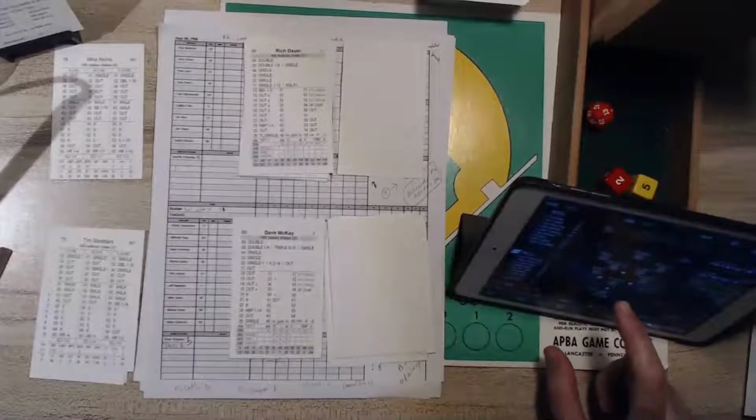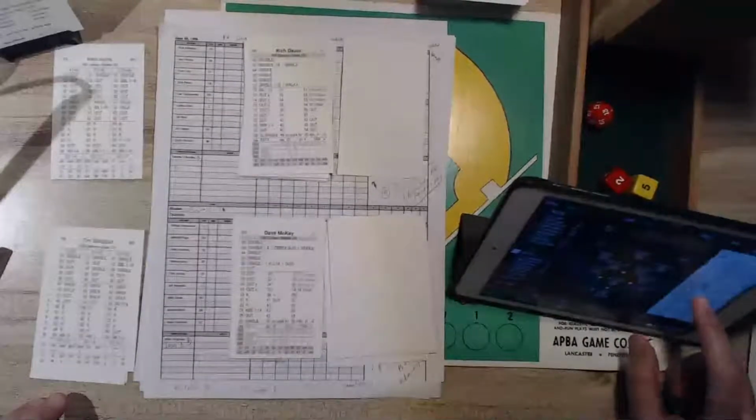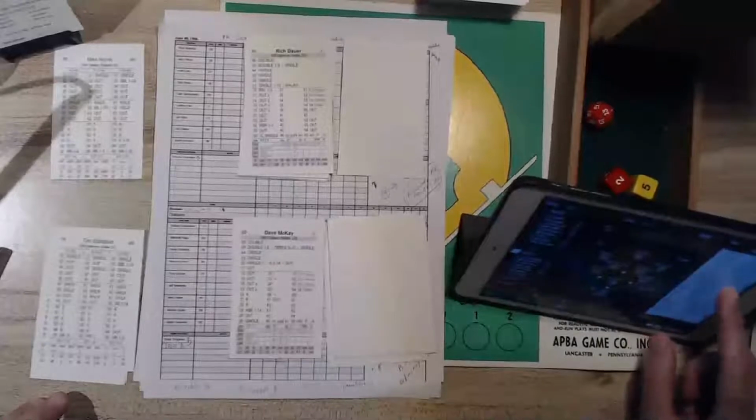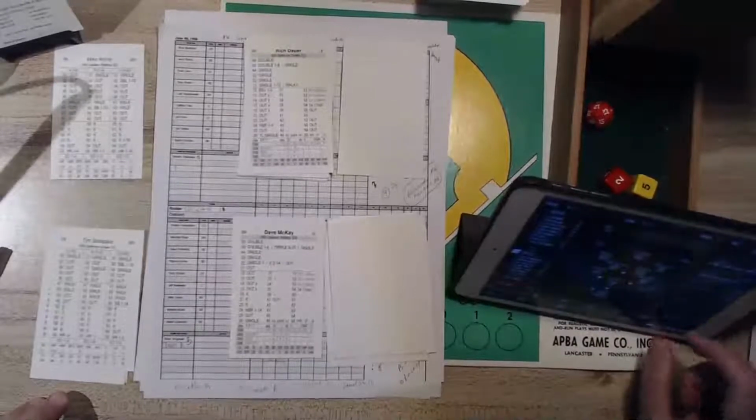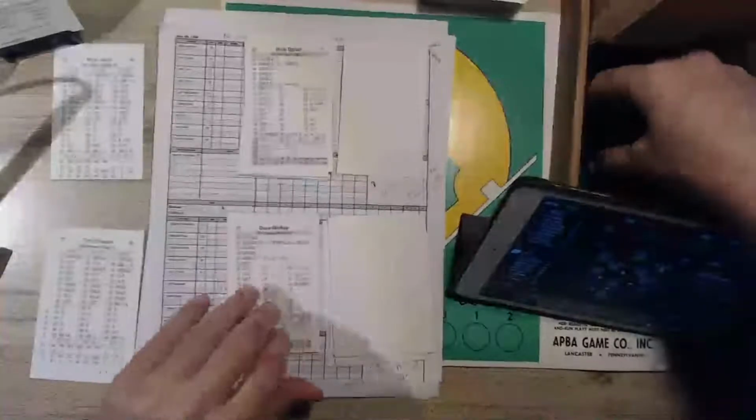Now, Tim Stoddard can go 9 batters. Let's see how many he's gone so far. Tim Stoddard, he's got only 5 batters. He can still go another inning. All right, here's Mario Guerrero.